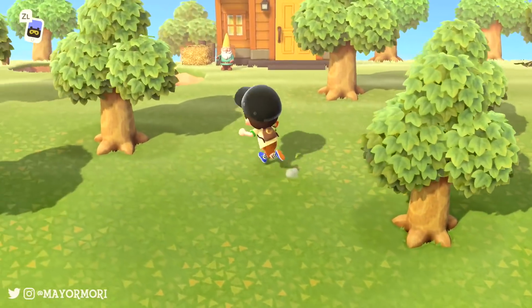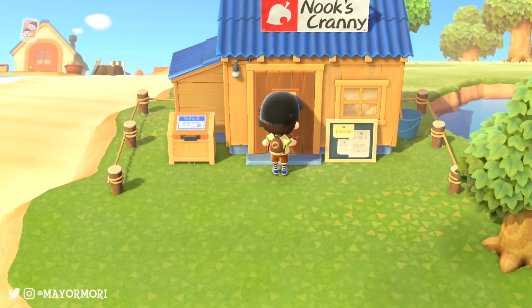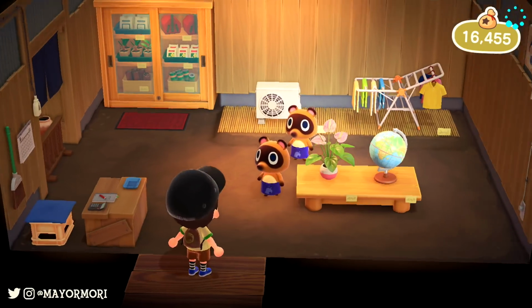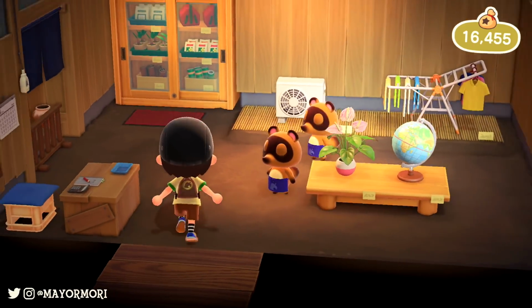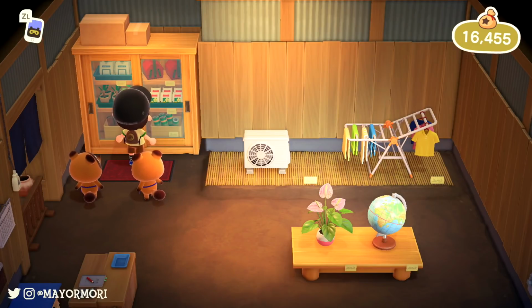So yeah, Nook's Cranny. I guess we should go and have a look to see what we've got for sale today. Nook's Cranny is obviously a huge step up from just being able to buy things from Timmy and Tommy in the resident services, because we have all these items available for sale, and also you have some items in here as well. So these are kind of the essentials that you'll need to get by every day on the island, and pretty much you can just continue buying them.